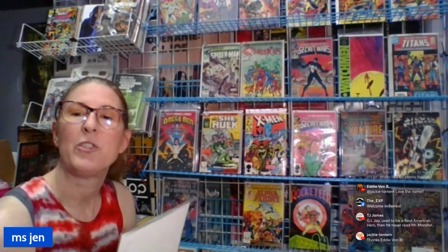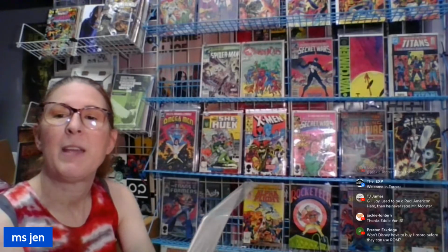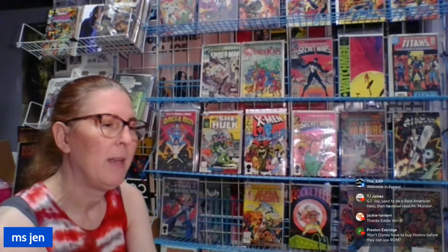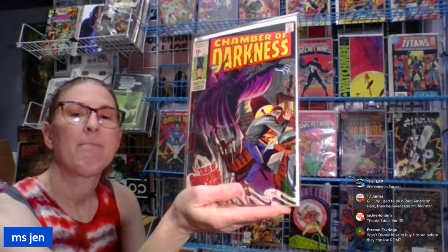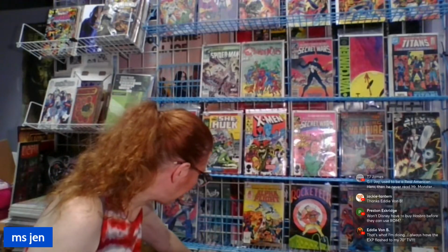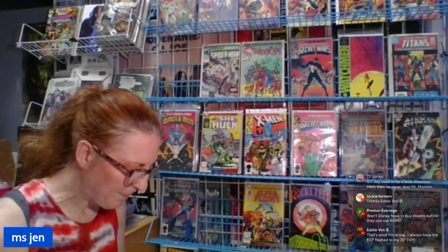G.I. Joe used to be a real American hero. Won't Disney have to buy Hasbro before they can use ROM? I don't know who owns it right now. Chamber of Darkness number 1. This is a mid-grade copy for just $25. It is funny how many characters are owned by other places and things.